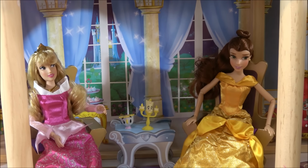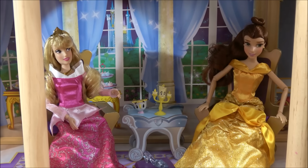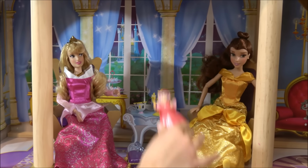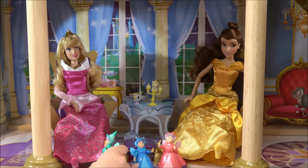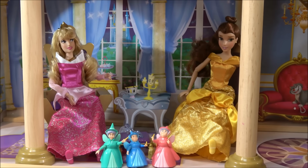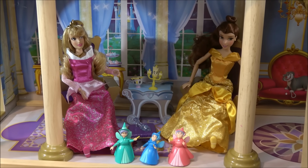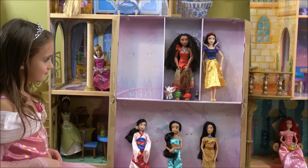Oh, hi, Belle. Hi, Aurora. This place is really relaxing. It's just, I wish that my friends were here. Oh, I know how you feel. Maybe they will come. Zoop, here I am. We're all here. How'd you guys manage to make it? Well, we just wanted to come for you, my dear. Thank you for coming, Flora, Fauna, and Merryweather. Oh, you're welcome. Which one should we do first?